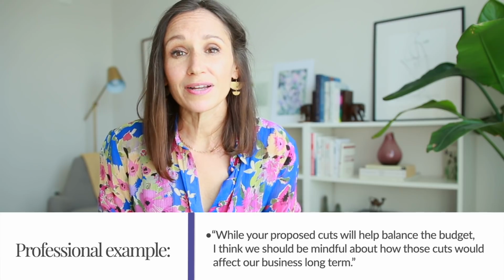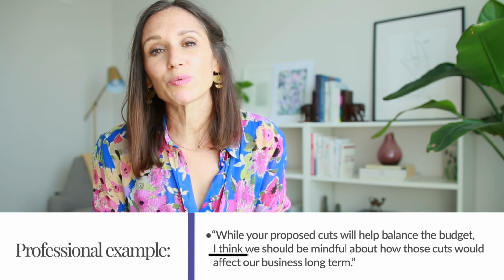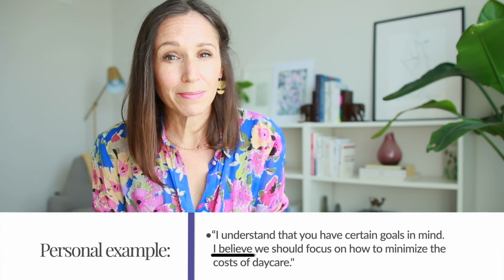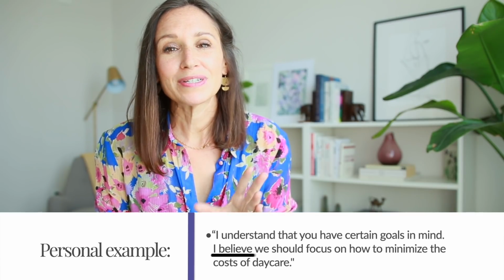While your proposed cuts will help balance the budget, I think we should be mindful about how those cuts will affect our business long term. And in a personal situation, I understand that you have certain goals in mind. I believe we should focus on how to minimize the costs of daycare. Look at those 2 examples carefully. You can definitely see examples of I think, I believe, and I understand. I've also avoided any negative language or direct disagreement, but I was still able to introduce and state my opposing perspective.